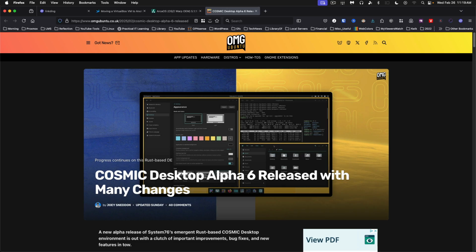Cosmic Desktop Alpha 6 is now available. Among the changes in this release are desktop zoom, many app changes, copy and paste using middle mouse button has been enabled, font changes across the system, and reduced memory usage. Unfortunately, the system settings still do not seem to have an option to add a printer.